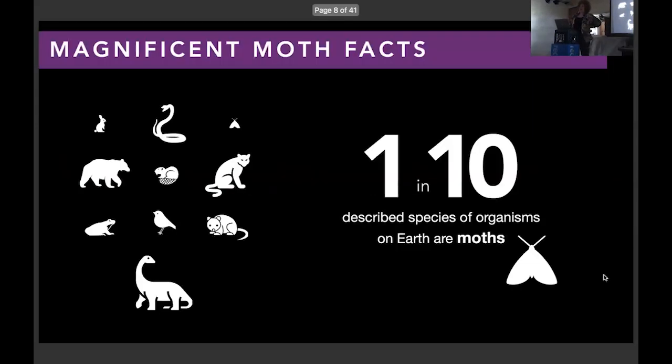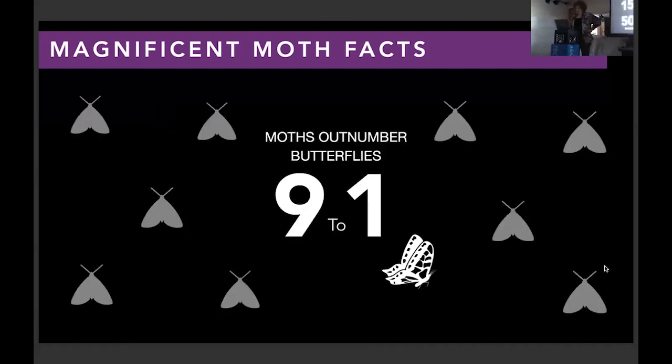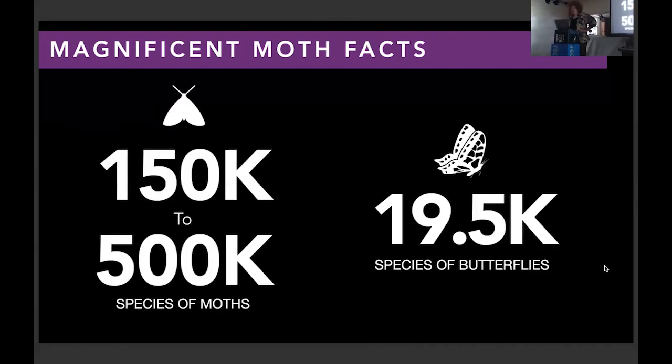So 1 in 10 described species of organisms on Earth are moths. What? Yeah, my mind's blown too. And did you know that moths outnumber butterflies 9 to 1? Right? It's estimated there's an astonishing 150,000 to over 500,000 species of moths, and only 19,500 species of organisms that we call butterflies.